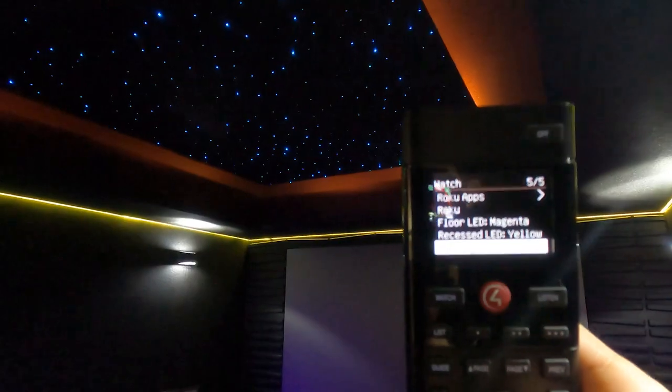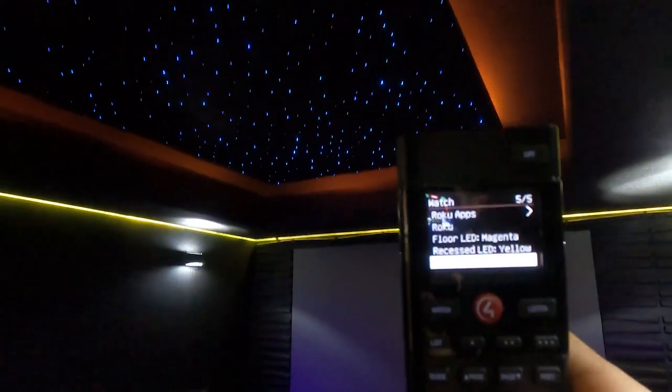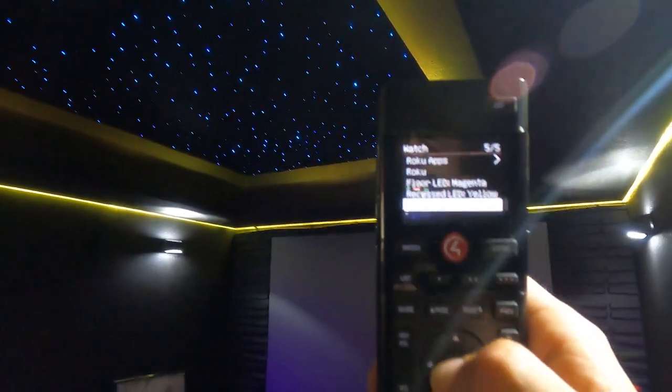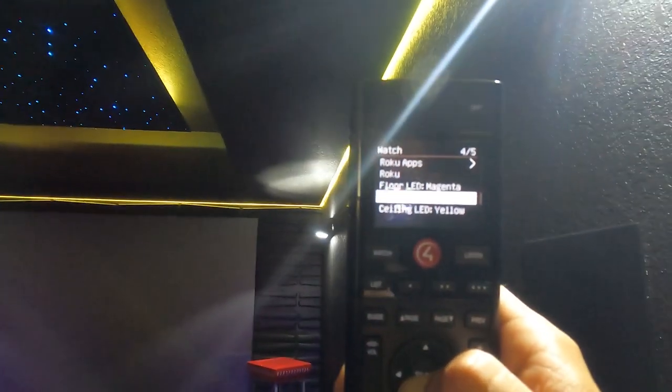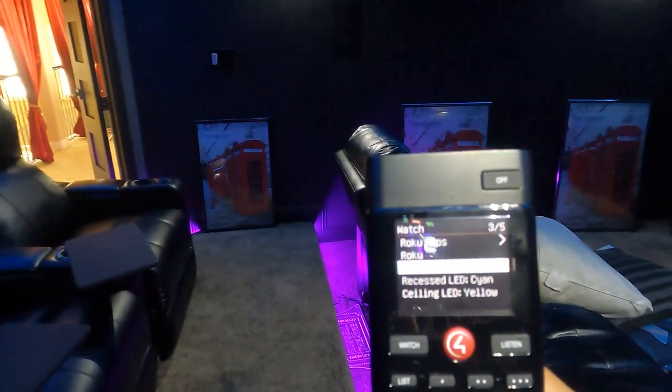So all these lights are controlled from the remote. They all have separate zones. You have your ceiling LED, your recessed LED, and then you have your floor LED.